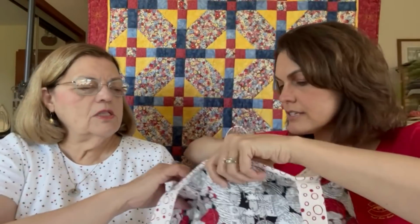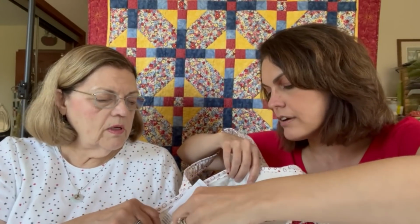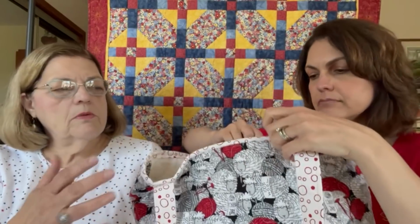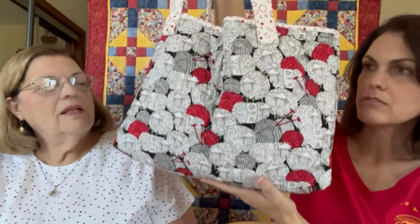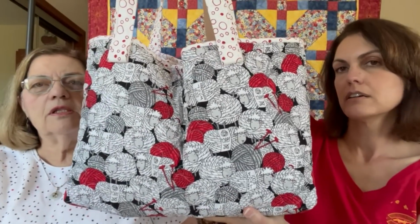Is that the yarn from the preemie quilt? Yes, it is. But I don't have a name for it. She has all her goodies. My yarns, my knitting is in there, but I love it. It was perfect. It was pre-quilted, so I just boxed the corners, and it was so easy to do.